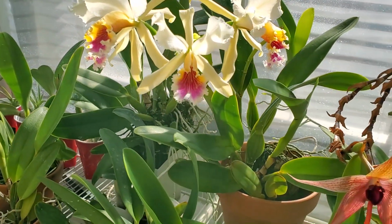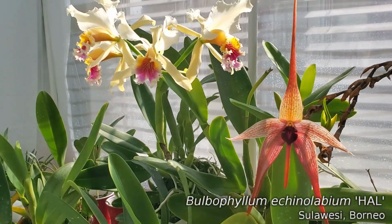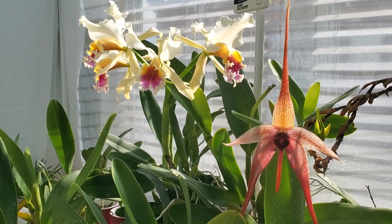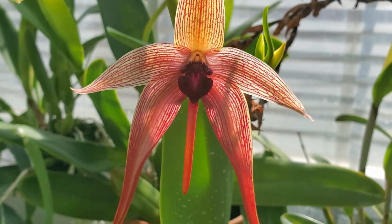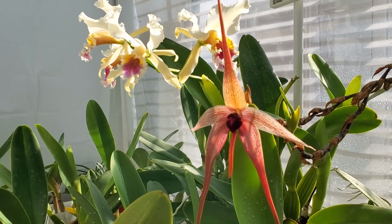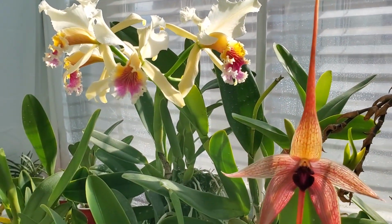And look right next to it, we have our good friend Hal. Hal and Cattleya Rex hanging out together. Now Hal, of course, does not smell like roses. He smells like poo-poo. So it is quite the contrast to have these two blooming together, but it is still very nice to see them both. You certainly don't see these two together very often.